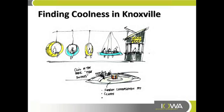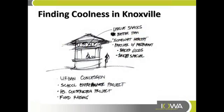Yeah, you gotta wave to him because he can't hear you. Oh. And there's that concession. That could be, again, a great project for a high school class to build.